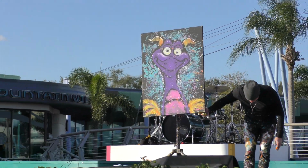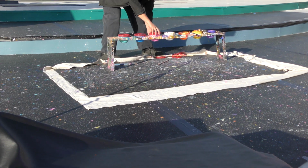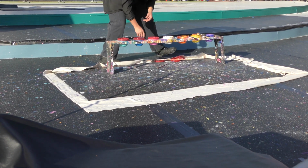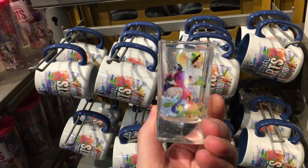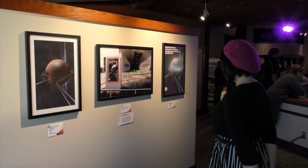Paint an amazing picture of Figment, and there is paint everywhere. You've got to see the stage. So the Odyssey is serving as the festival showplace again this year, so we're going to go in and check out some of the merchandise and some of the artwork that's hanging out on the inside.